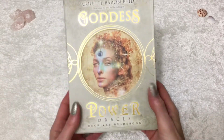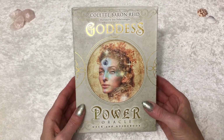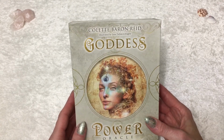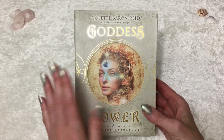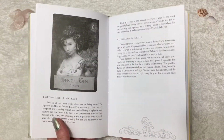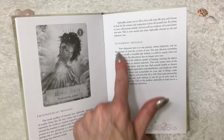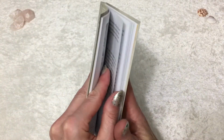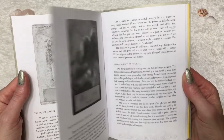Another beautiful goddess deck is Goddess Power Oracle by Colette Baron Reed, with her artist of choice, of course, Jena Della Grottaglia. I love her artwork. I love Colette's oracle cards, oracle decks. Comes with a book that tells you a little bit about each goddess. You have an empowerment message as well as an alignment message. So for this deck, you can read reversals.